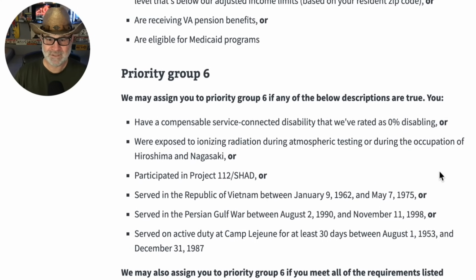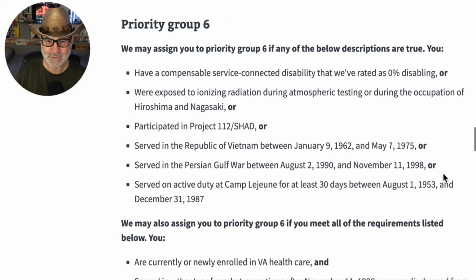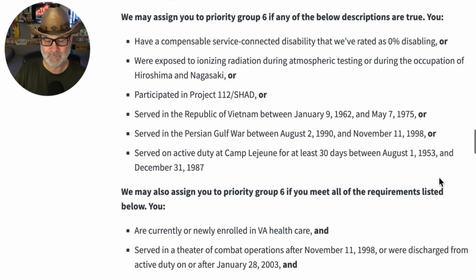Priority Group 6. You have a compensable service-connected disability that we've rated at 0% disabling. Here's this one again. Or you were exposed to ionizing radiation during atmospheric testing, or during the occupation of Hiroshima or Nagasaki, or participated in Project 1112, or served in the Republic of Vietnam between 62 and 75, served in the Persian Gulf War between August 2nd, 1990 and November 1998, or served on active duty at Camp Lejeune for at least 30 days between August 1st, 53 and December 31st, 1987.